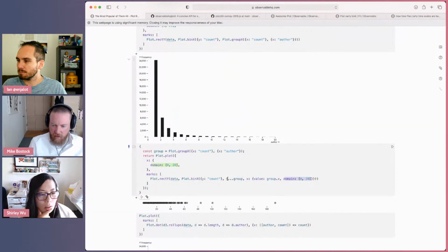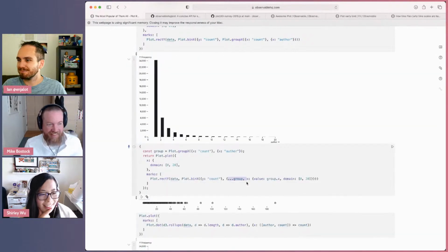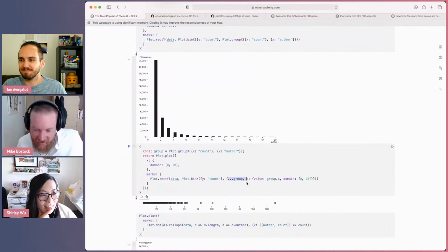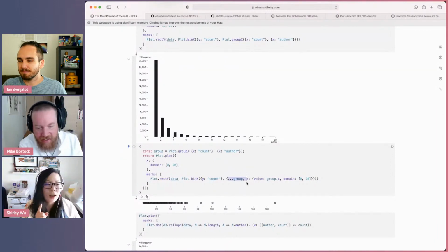And I'm not even sure if we need to splat in everything else there. Probably. Okay, maybe we do. There are some other options in there that are getting passed through. Oh yeah, like the transform option. So there's other things in there.